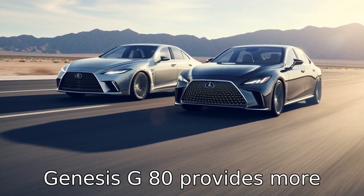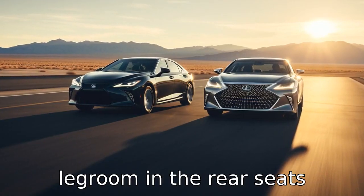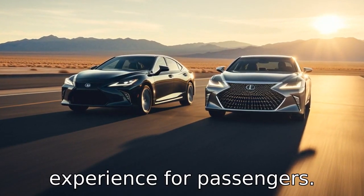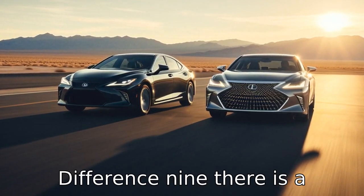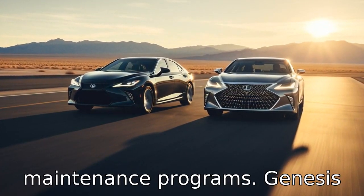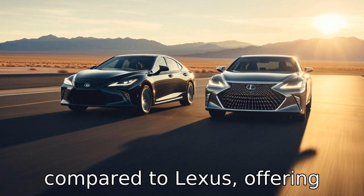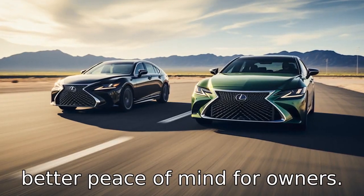Difference 8. The Genesis G80 provides more legroom in the rear seats compared to the Lexus ES, offering a more comfortable experience for passengers. Difference 9. There is a difference in their warranty and maintenance programs. Genesis offers a longer warranty period and included maintenance compared to Lexus, offering better peace of mind for owners.